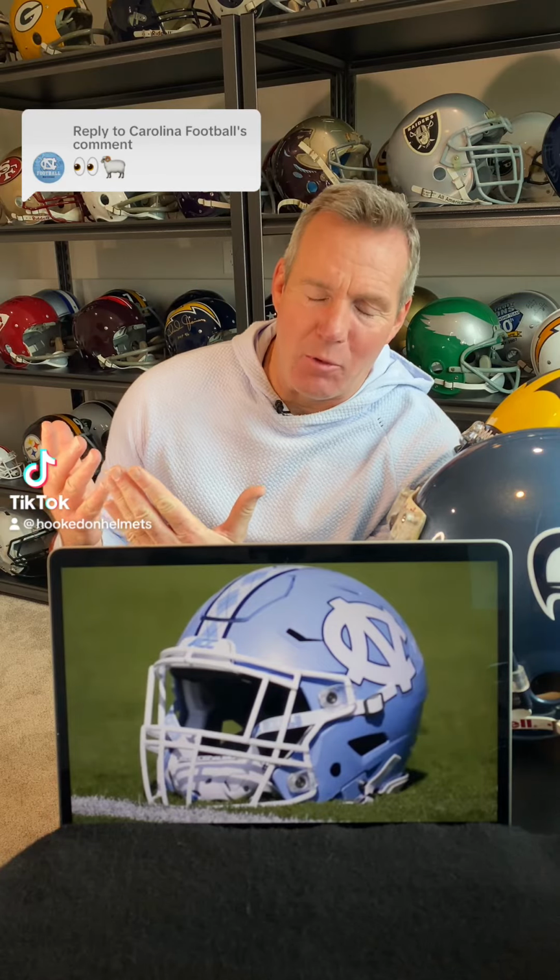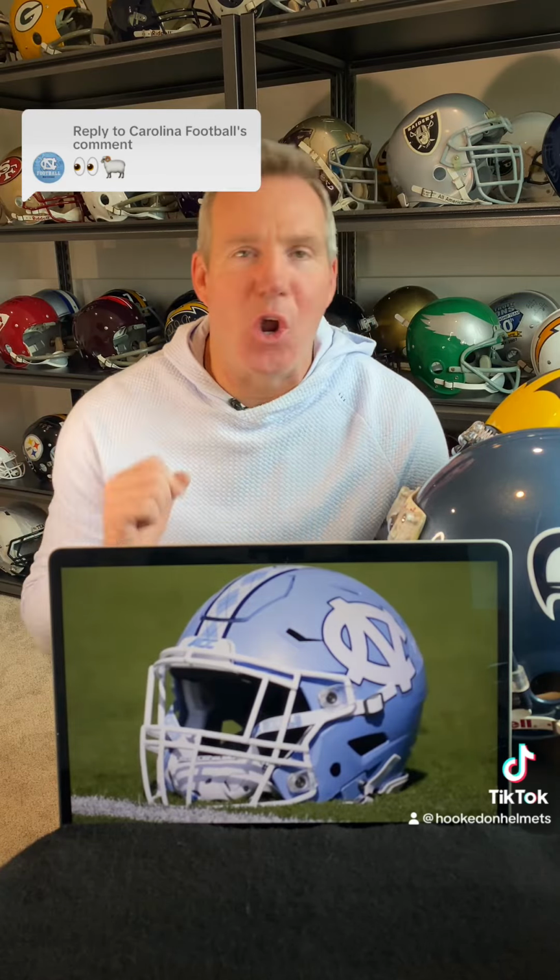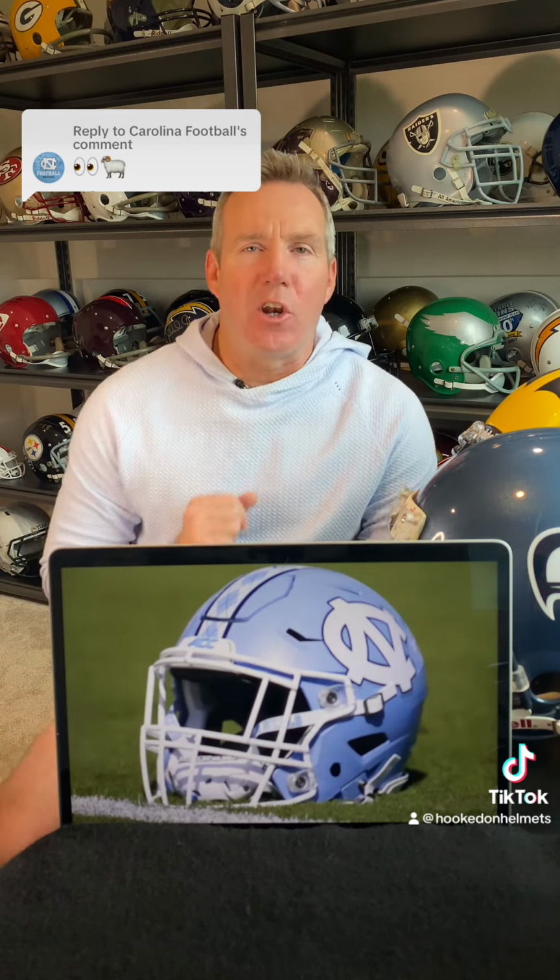North Carolina coming in with the most low-key ask ever, and you know what? I dig it. All right, let's get into North Carolina's helmets, but first, let me answer a couple questions people may not know. One, what's a Tar Heel? And two, why is North Carolina's mascot a ram?